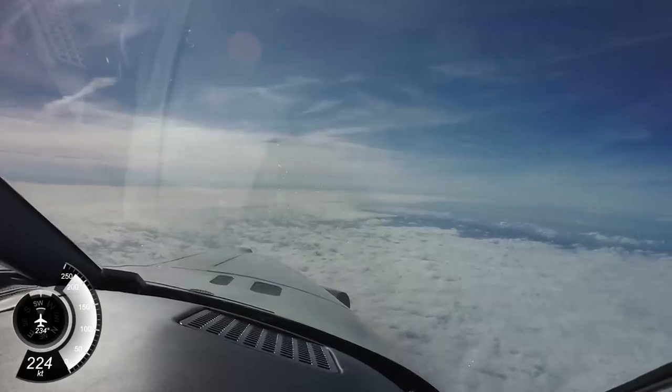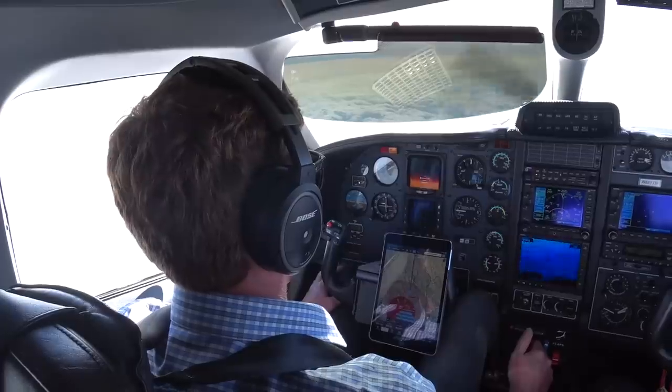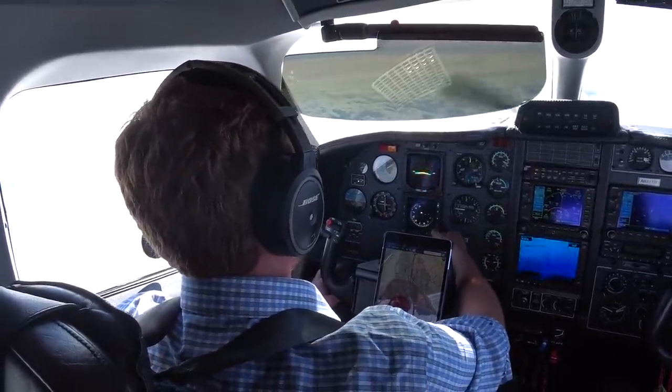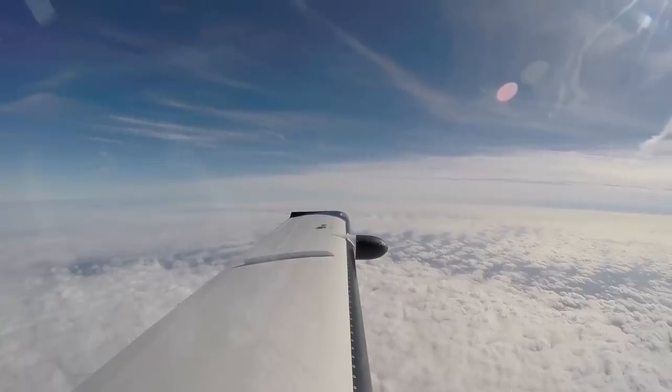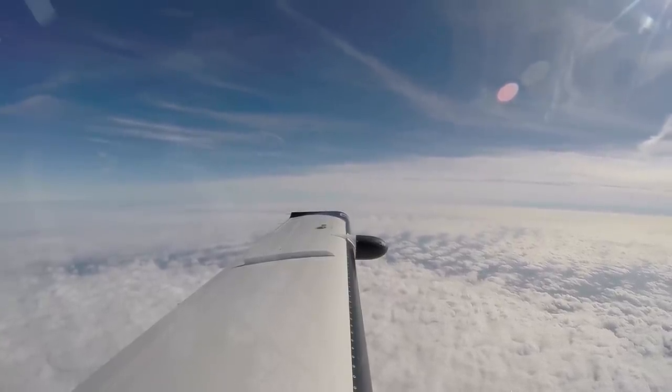So using PDC with ForeFlight, the pre-departure clearance was actually really convenient today. I was surprised at how efficient that was. So it works as advertised. I look forward to using that more in the future. PDC is not available at all the airports throughout the country and the world. Usually it's typically just found at all the busier ones.